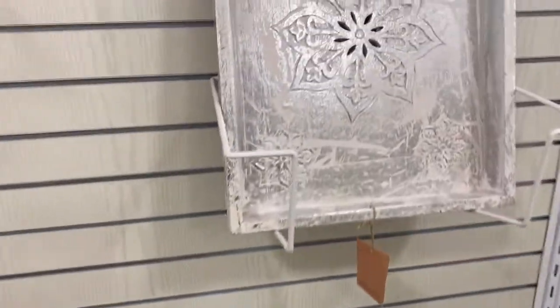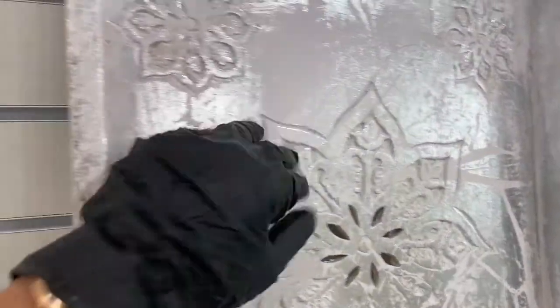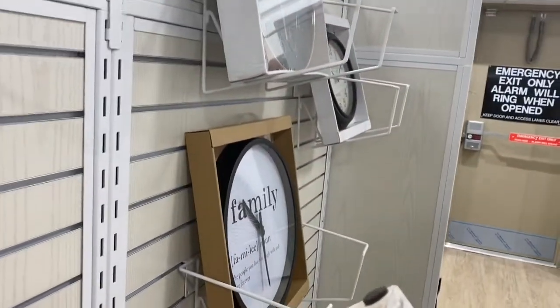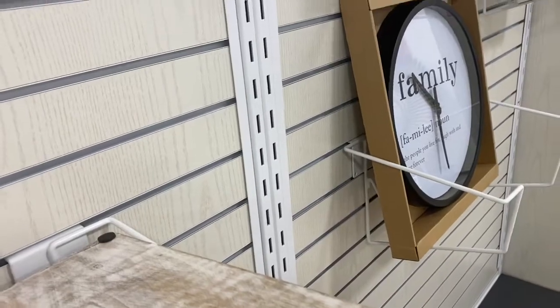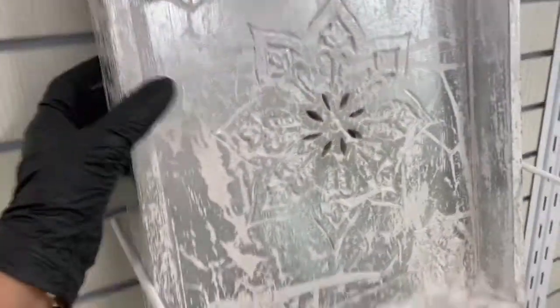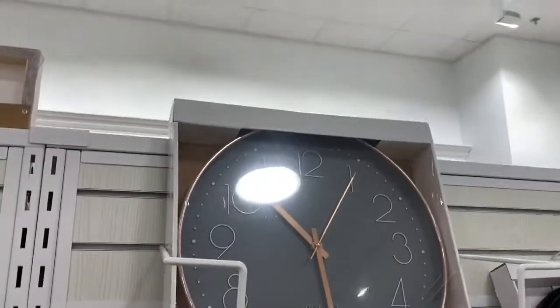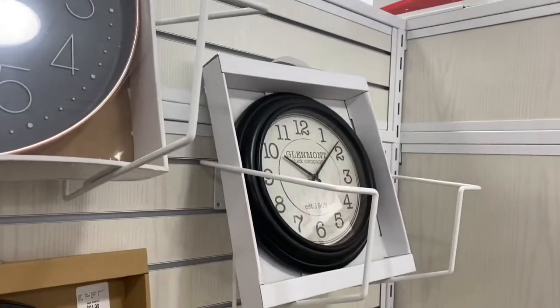Then you have this one. Look at this. Oh my goodness. That is so beautiful, guys. It's made in India. And that one is reduced. Guys, I can't even read the price that well. $16. Guys, I think that's a tray. And then here's a wall clock for $24.99. And here's another one. And there's the other one.